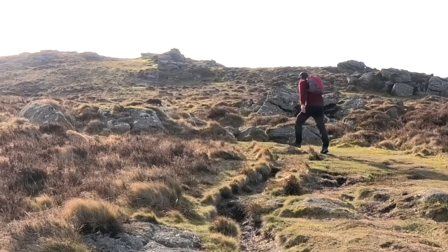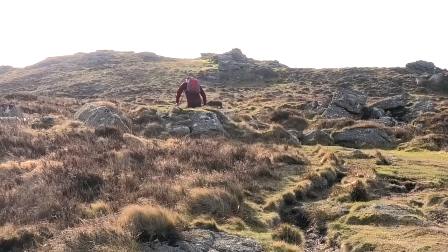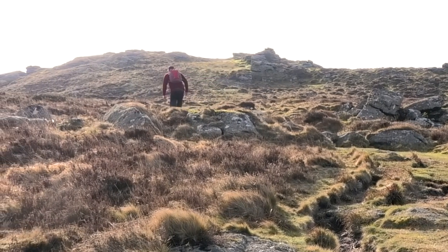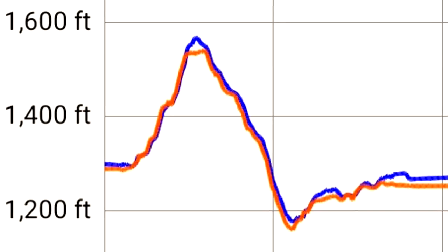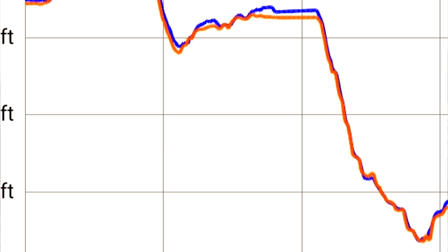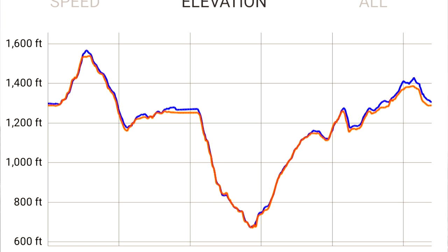You can always feel the burn of the first hill of the day. This isn't even really a very big hill up to the top of Rippon Tor. You wait later. We drop right down into the valley down here, and then the climb this afternoon to get back out and up to these two tors over here. Yeah, that's going to be the test.